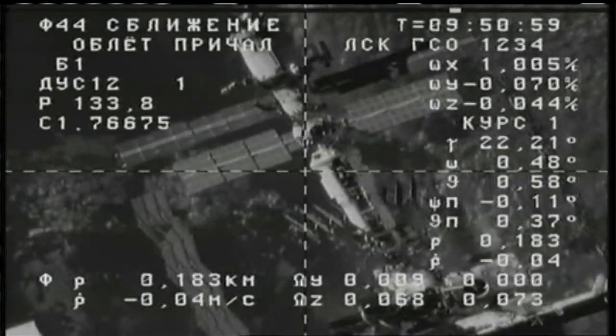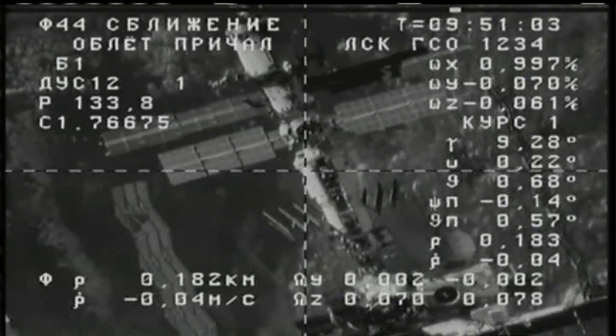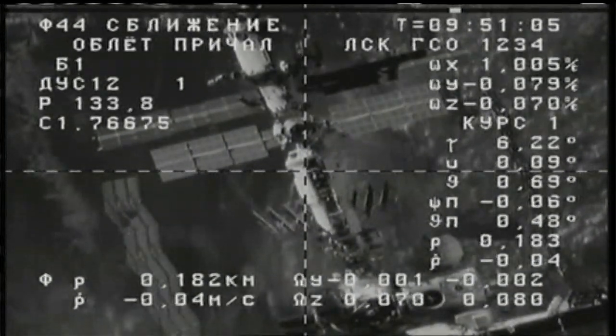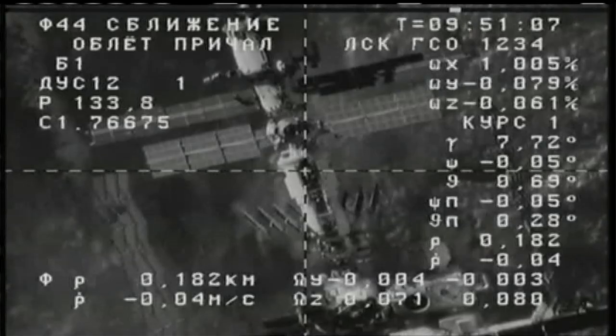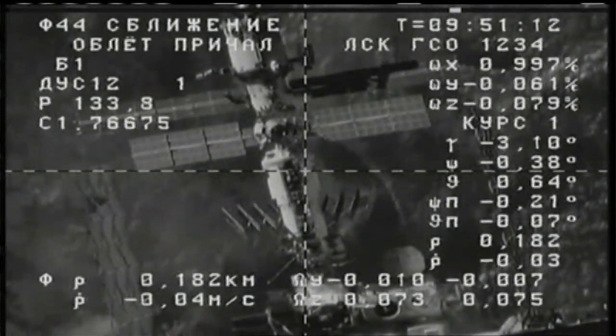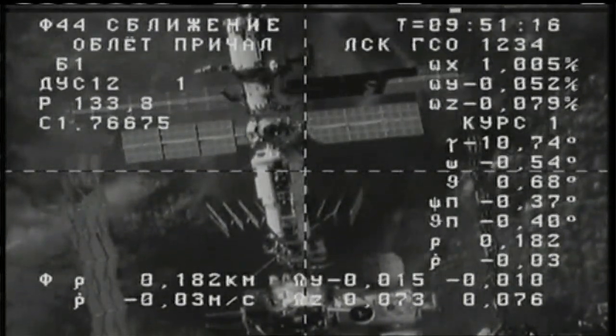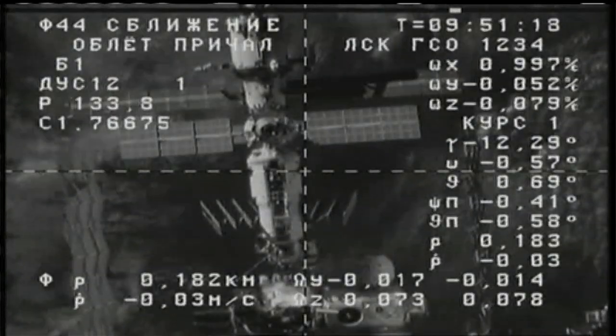And here shortly, we should hear the start of station keeping. Again, that's just a hold position at a range of around 200 meters, designed to enable flight controllers teams in Russian mission control time to assess the status of the Progress systems before the final approach is initiated.